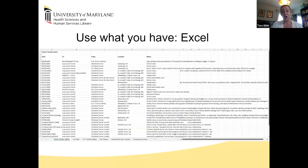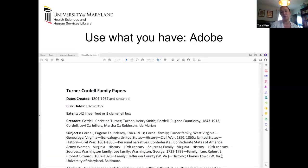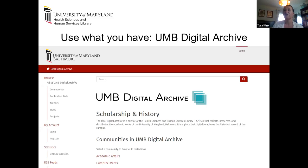These Excel spreadsheets are also in the final Word doc or final finding aid, just smaller and cleaner. So here's the Adobe Acrobat PDF version. We create a PDF out of the Word document, make it OCR capable so that when you upload it, people can use it. This also means that it cannot be edited once it's been uploaded to our digital archive.